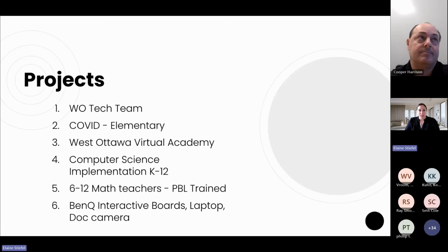Some of the projects that Cooper brought up, one of them was the BenQ board, but the strategies I'm going to present to you today I've used in multiple projects during my time in West Ottawa. We have what's called the WO Tech team. These are instructional technology leaders in each building. I'll talk more about this as we move into tips and tricks for sustainable and systemic approaches to change.